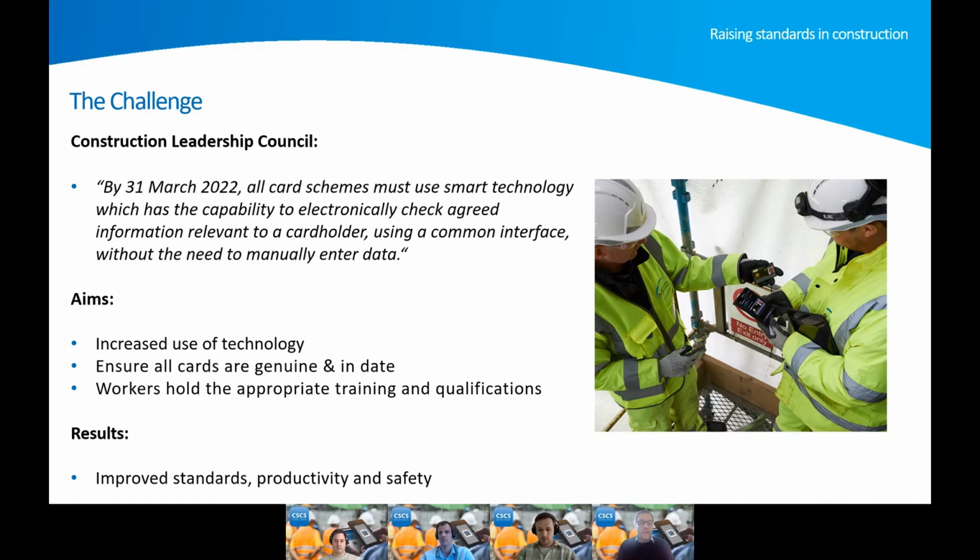The app will also make life easier for employers. It will make it easier to ensure that all cards are genuine and that all cards are in date. And again, it will make life easier for employers because it will make it easier to ensure that workers hold the appropriate training and qualifications for the job that they do on site.